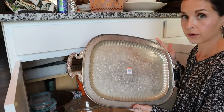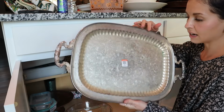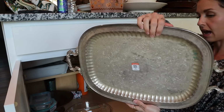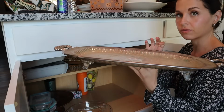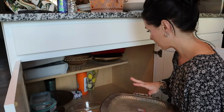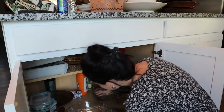I found this at Goodwill. I have to refinish this. I have to clean it really good. $7.99 though, and it's actually pretty heavy. It's a really good size. It's got the claw feet on it. This is perfect for entertaining. So I'm gonna keep this in here, but that definitely needs to be cleaned before I use it.